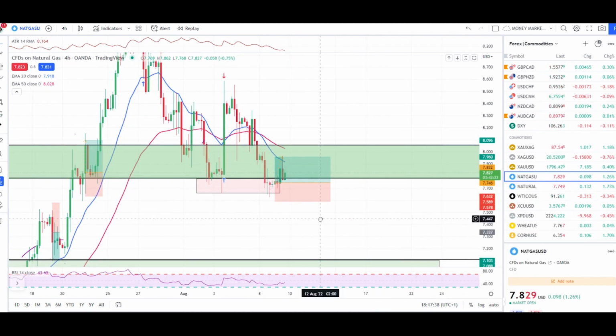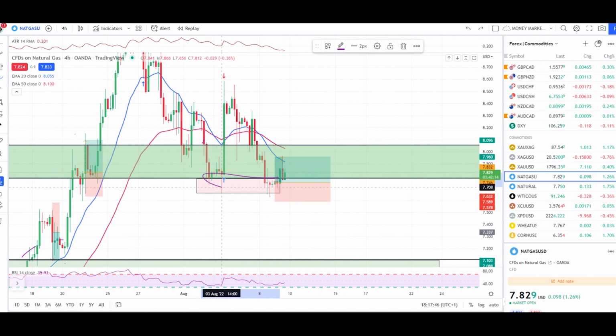Now what to expect after that? As now the market is rejecting the 20 EMA and pushing back down, but we do have a double bottom pattern here. With that, I'm still expecting a push up for an extra confluence. Wait for the market to break above the 20 EMA. Then with that, we will have a 50 EMA resistance.